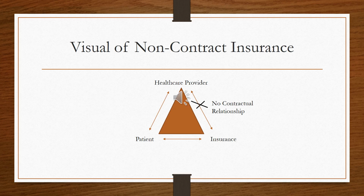Now with the non-contract insurance, if your provider chooses to bill the insurance, it's really a courtesy. There's no contractual obligation to do so because there isn't a contract in place. The insurance company doesn't have to pay the provider nor respond to the provider's inquiries on the claim because, again, there's no contract in place.